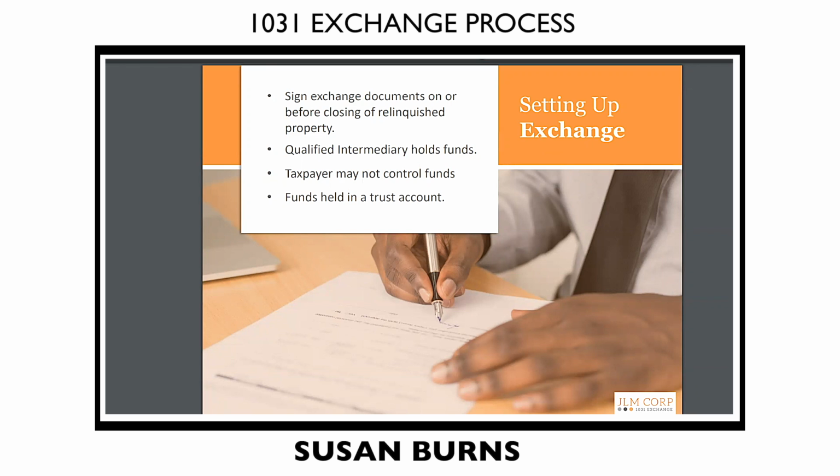The qualified intermediary holds the funds until ready for reinvestment. And the taxpayer may not control the funds. That's why they go to the qualified intermediary. And the funds are held in a trust account for the exchanger's benefit.